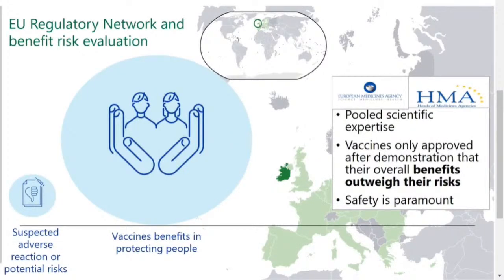In this slide, I want to touch on the EU regulatory network and how it coordinates benefit-risk evaluation to support regulatory decisions on medicines, including at the time of their approval, but also thereafter when there is continued close monitoring. In the EU, the evaluation of benefit and risk of a medicine is undertaken by scientific experts from medicines agencies, including the HPRA, who work together under the auspices of the heads of medicines agencies, or HMA.